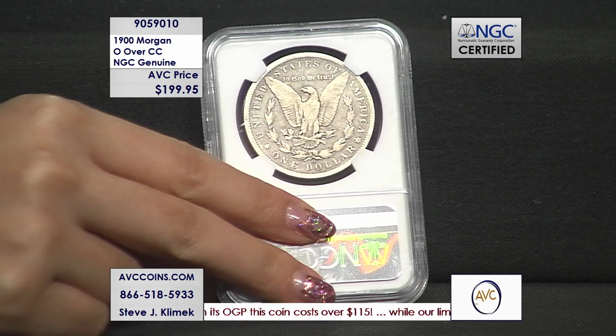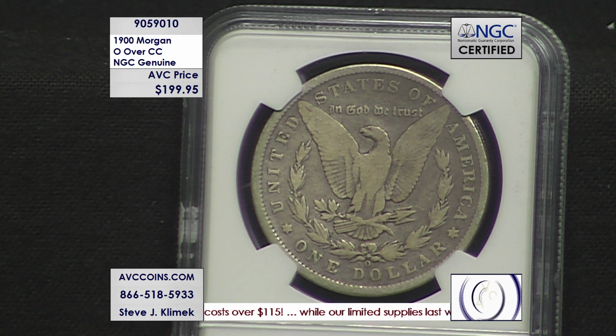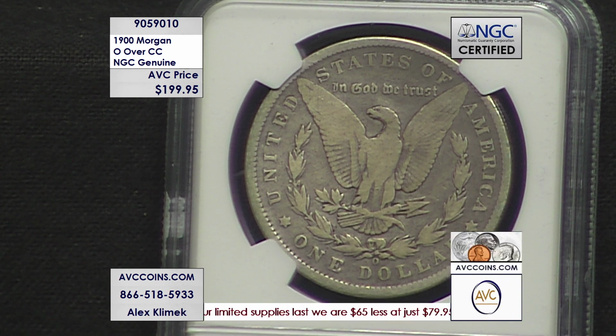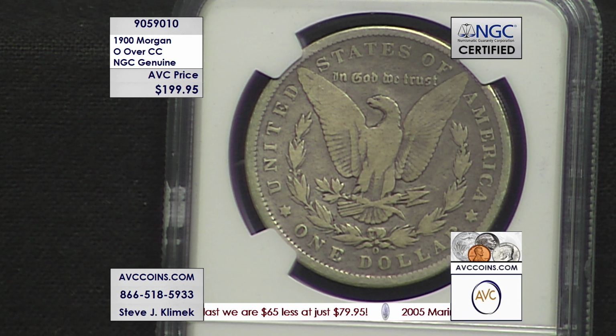Significantly on the lower end. Most of them are VG 6s, 8s, some fine 12s. That's kind of where the majority of that coin shows up. Okay? And that's a $3,000 to a $5,000 coin in the lowest grade. For a nice looking coin like this, 5,000 to 7,000 easy.